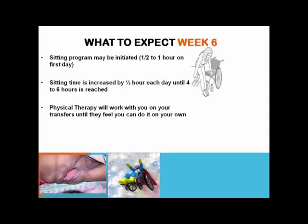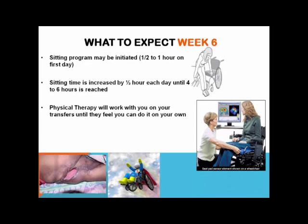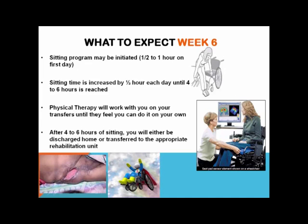Sometimes after surgery, your anatomy may change. Therefore, a physical therapist will do a special test to reevaluate your pressure areas when sitting. Based on the results of this test, a cushion will be selected. And after 4 to 6 hours of sitting, you will be discharged home.